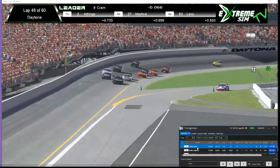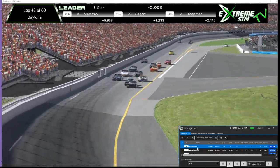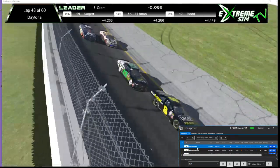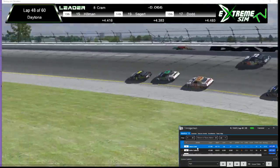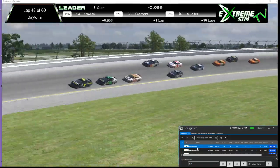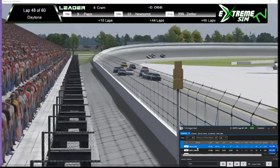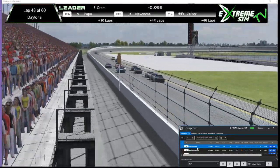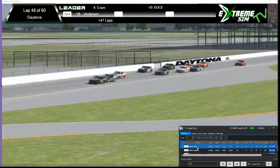Look at Chastain working his way to the bottom. He's going to take over 3rd. And indeed, like I predicted, he got the big run up to the 2 leaders. So now you got the 12 there with them, as they whip and dip and try to figure out which lane they're going to go to.